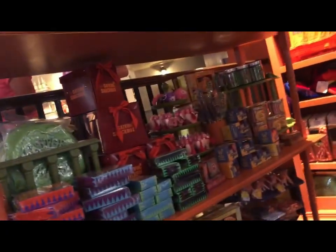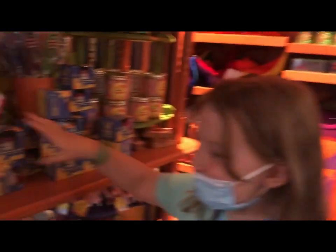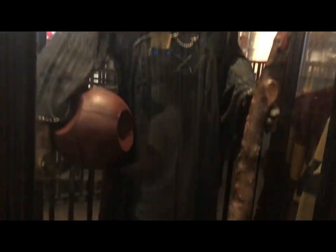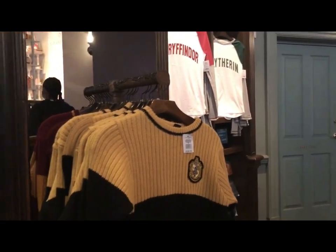There's stuff up here. Hey, someone need teeth? Oh, yeah. Very fully clean for you. The Nimbus 2000.